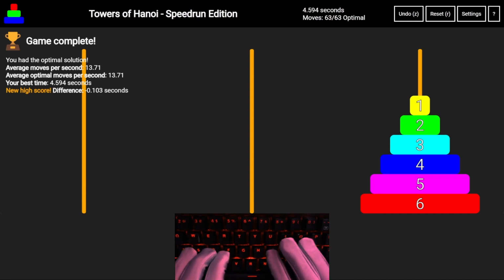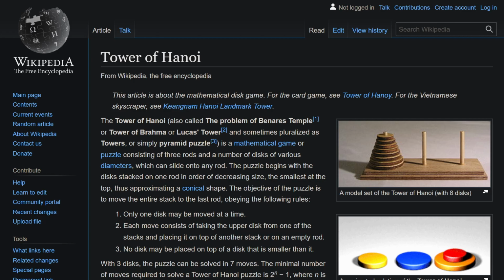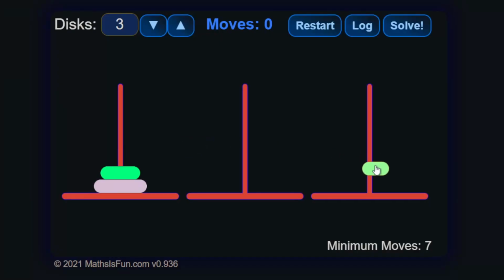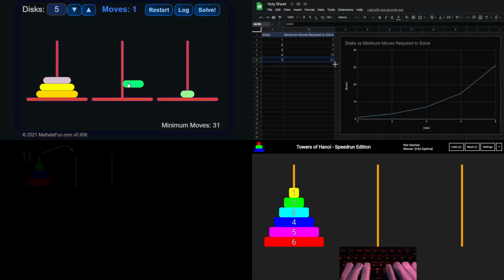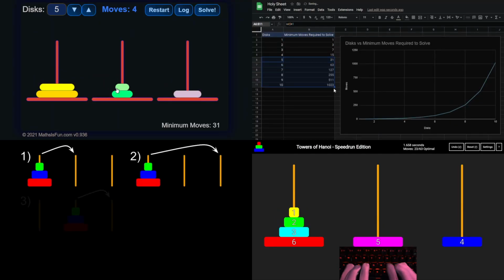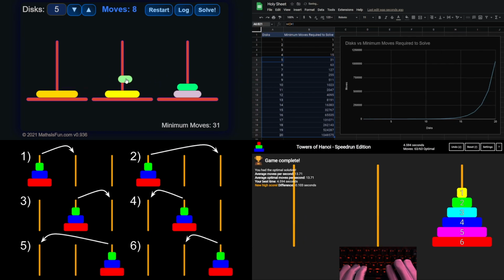You just watched me set a new world record for the fastest time to solve a 6-disc Towers of Hanoi, a puzzle that challenges you to move a stack of discs from one peg to another, one at a time. The catch being that you can't place a larger disc on top of a smaller one. In this video, I want to tell you the story of how I managed to break this record using some clever observations, a bit of code, and a lot of practice.